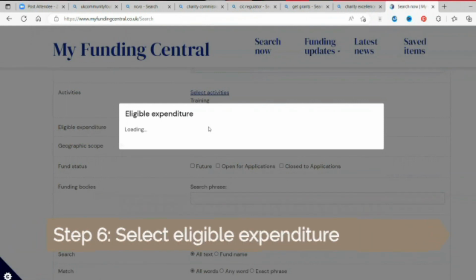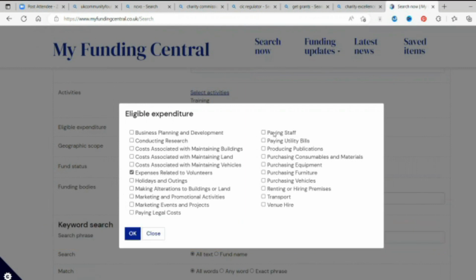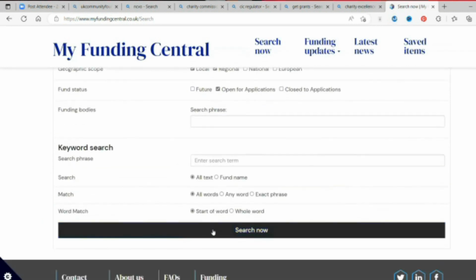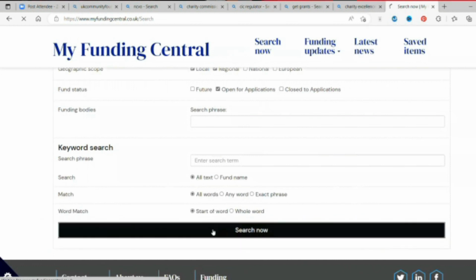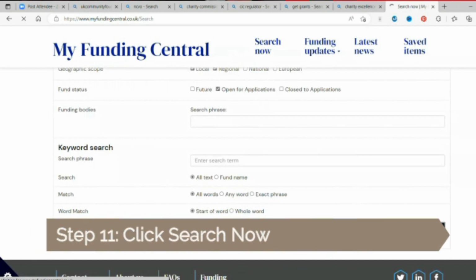Select the eligible expenditure. This is asking what the funding will be spent on. Choose your geographical scope. Try local or regional to get fewer results, but make sure you've included a location in step 4 above. Choose fund status. I usually just search for open for applications. And then you have the option to search for a particular funder and the option to search specific keywords. Then we click Search Now.